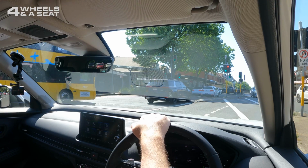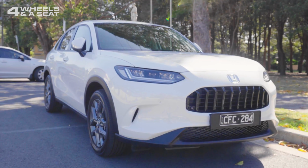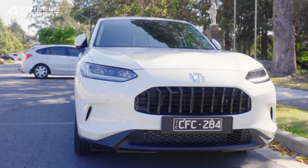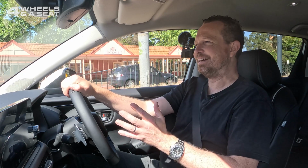And they also share many of the same design cues, although I do have to say I don't think the ZR-V is quite as good looking as the Civic. And I think that's especially true at the front, where they've given this car a little bit of a strange look. It looks a little bit like the Yaris Cross. I just don't like the gap in between the headlights and the front grille. It just looks a little bit strange.